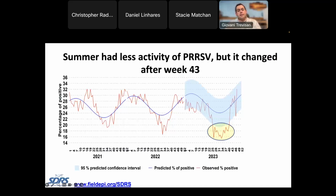The first thing that was different in 2023 was that during the summer months, we had lower detection of PRRS virus. It was lower than previous years, below the expected. But surprisingly, after week 42, we had this huge increase in detection of PRRS virus. In the beginning, around week 40, it was about 18%. Now it's 32% of the cases that are positive for PRRS virus. This step change is something that concerns us at this time of the year because we are going into the colder months.